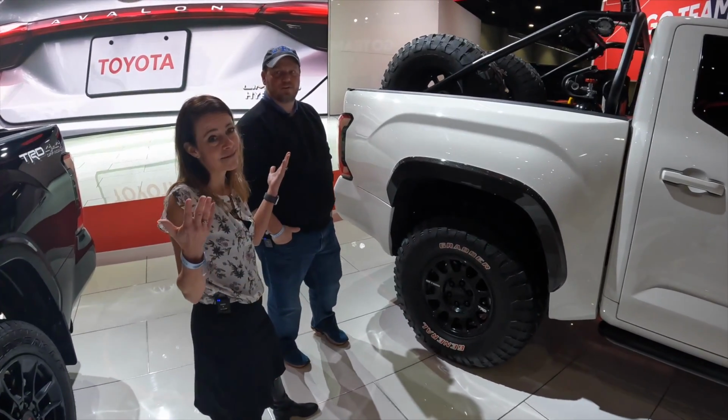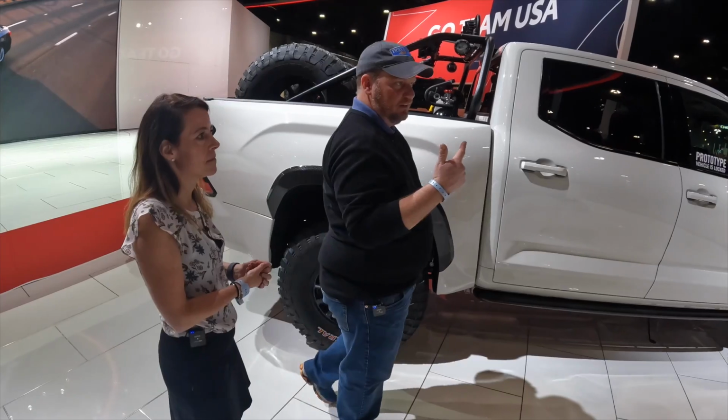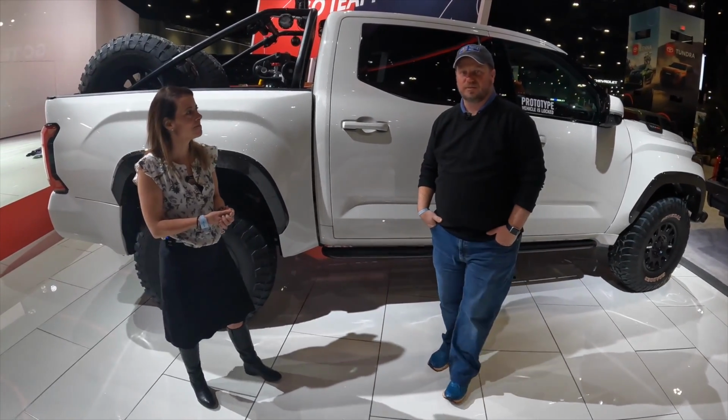So there you go. There's a few other trucks at the show. Come on down, check it out. We have 1794, we have SR5, we have SR, no, we don't have an SR. We have Limited, we have TRD Pro, so lots of cool stuff. We're just out there checking things out.